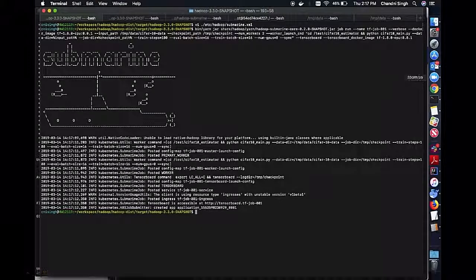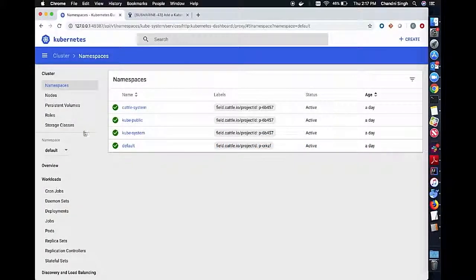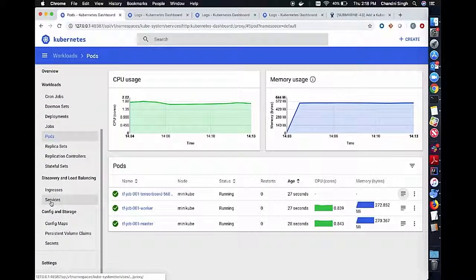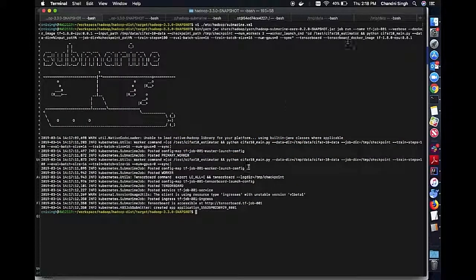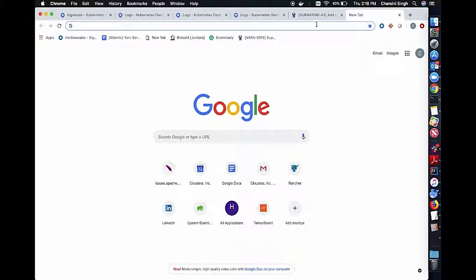And after the job finished, we can see in the Kubernetes web UI the pod of the TensorFlow job running. Okay, a worker and a master. So this is a single node training job. Also, Kubernetes supports services and the ingress concept, with which you can easily get the access point of the TensorBoard. And here we print out the endpoint in the standard output. Okay, so copy it and paste it in the browser, and you can see that the TensorBoard is waiting there.